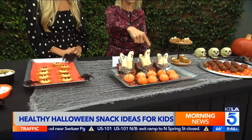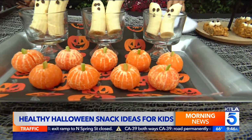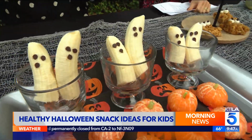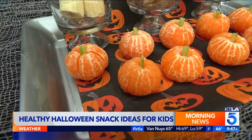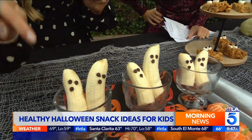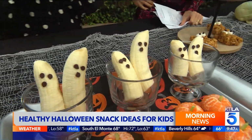This is a fun thing to do with fruit. You take your bananas and your little cuties and make them into pumpkins. Yes, how cute is this? And so easy to do. So mom and dad, you can do the peeling and let your little ones assemble these. So I cut some little celery sticks and they can insert them into the cuties to make them pumpkins. And then with these bananas, have them add mini chocolate chips for eyes and a mouth. And you have a banana ghost and a cutie pumpkin.